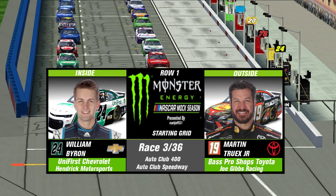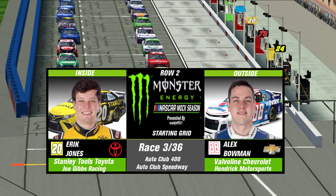Row number 1, like we said, it is William Byron, still seeking his first career Cup Series win, alongside former series champion Martin Truex, still seeking his first Auto Club victory. Row 2, another Toyota with the number 20 of Erik Jones, who enters this race with 2 consecutive top 10 finishes to start out 2020, with Alex Bowman carrying the Valvoline colors this weekend.